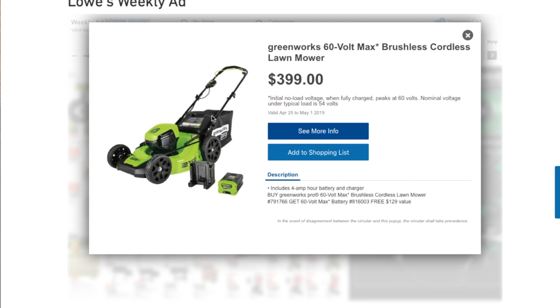And then these are the battery operated. Everybody's moving to batteries now. If I were to buy another mower or another trimmer, I would definitely go battery. Just lithium, you know. Why struggle starting that gas lawnmower or taking it to maintenance, get the oil change and the spark plug and worrying if it's gonna start the next time. Get the Greenworks 60-volt max brushless cordless lawnmower, $399. Does include a 4-amp hour battery and a charger. It's a brushless.